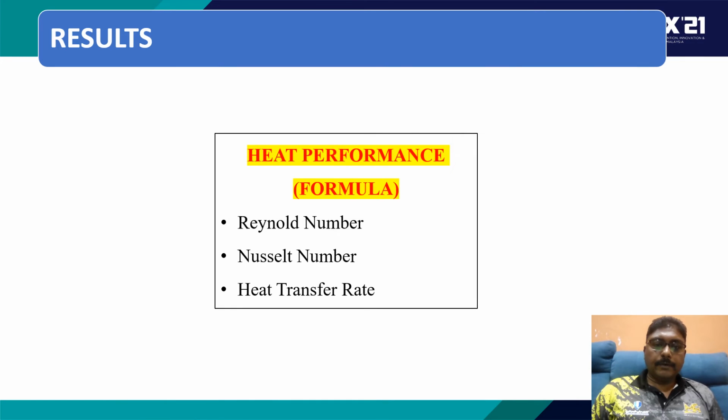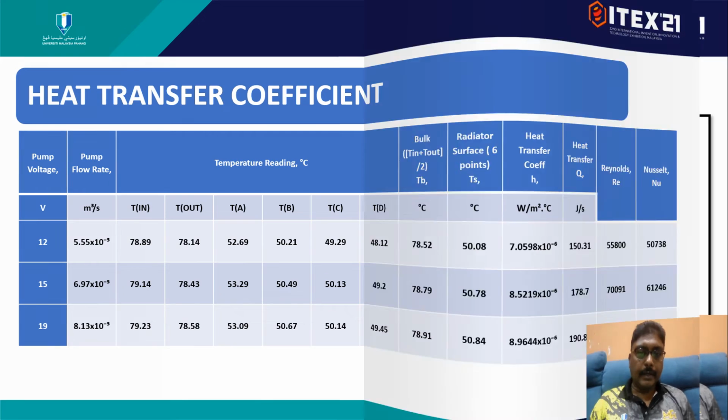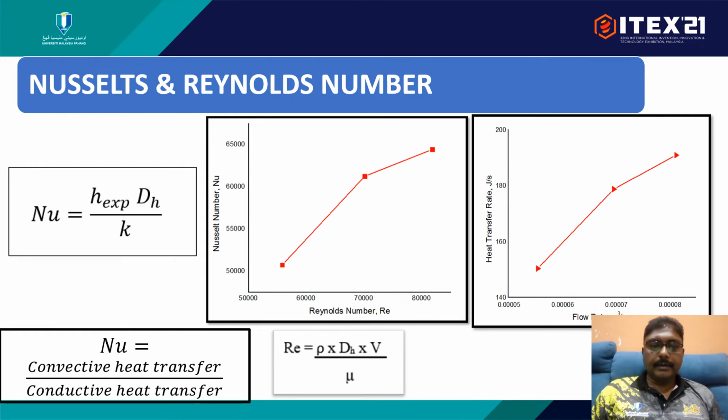For the heat performance itself, you're looking at the Nusselt number, Reynolds number, and the heat transfer rate. These are the readings that we get, and we can see that as the Reynolds number increases, the Nusselt number also increases. Same case for the heat transfer rate. This means that the product can transfer heat very fast into the surrounding of the radiator fins.